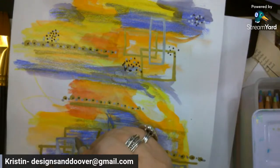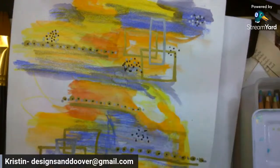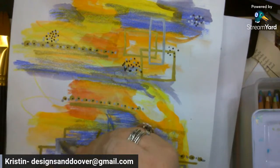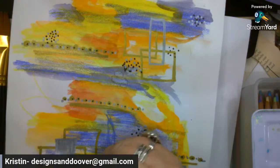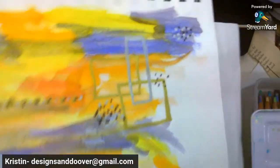So my boxes aren't straight. When you're drawing a straight line, it's easiest to pull back towards your body because your hand does not have to move then. So this one I'm going to make solid because I messed it up and now I have to fix that. In my mind, I have to. So I made this one all solid.